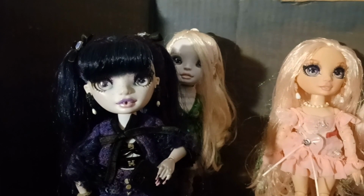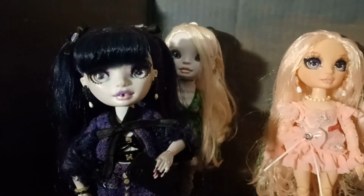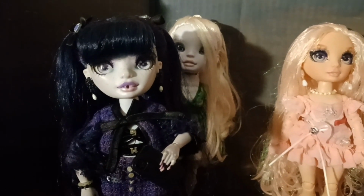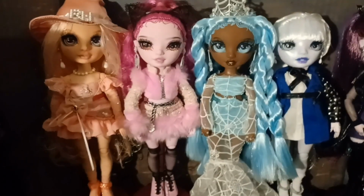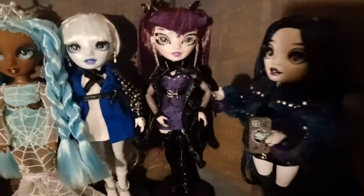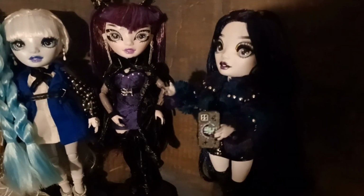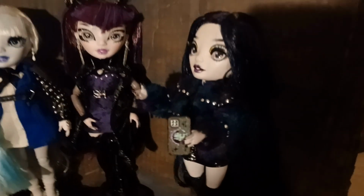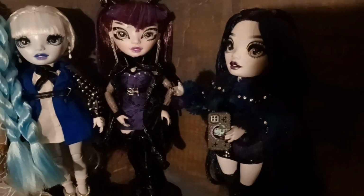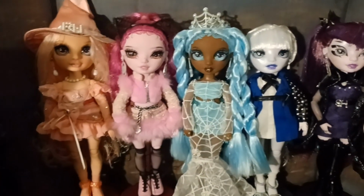Anyways, before we close this, we're just gonna show her next to the other Costume Ball dolls and kind of say our final thoughts. And now we've got her next to the rest of the Costume Ball dolls that we have. Yeah, we're still missing Violet, but we're not worried about getting her too fast. If we do pick her up at some point, don't be surprised. But yeah. So there's all of them, except for Violet, and they're very pretty.